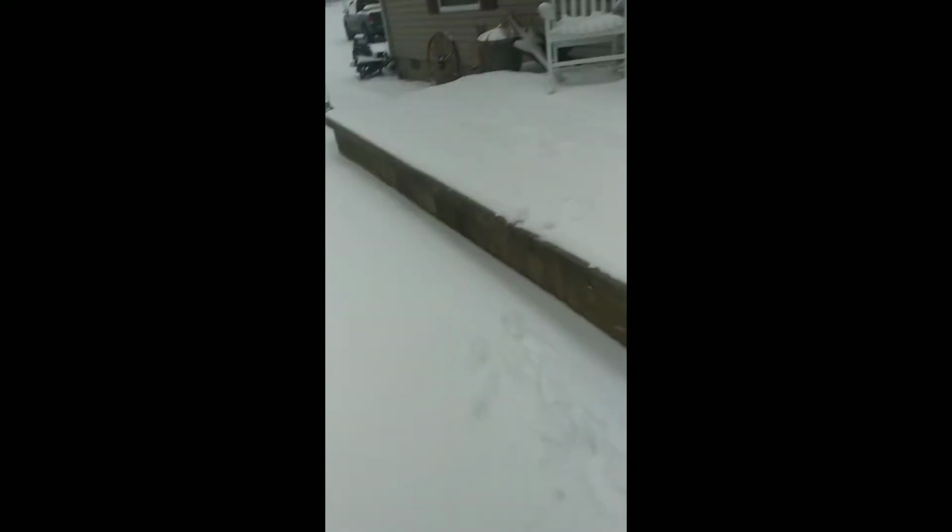This whole sidewalk was cleared off like 2 hours ago. So look how deep Moxie's in it. Oh my goodness. We have not had this much snow in a long time. It was just wild.